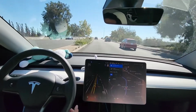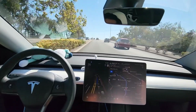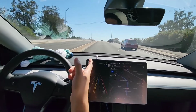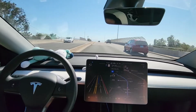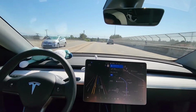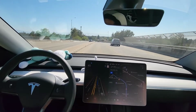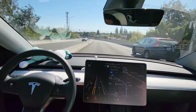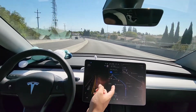Okay, it's saying there's an upcoming lane change. I'm going to cancel this. We're going to wait till after this left turn. I'm actually going to speed it up because this is the left lane and people want to drive faster here. So, yeah. Alright, so upcoming lane change again. We'll stop that. And again, normally this would stay in the right lane.